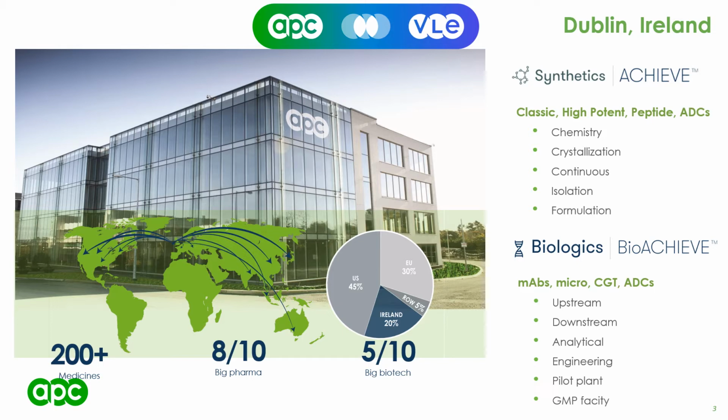APC and VLE are sister companies based in Dublin, Ireland, and APC handles the research and development aspects of both pharmaceutical and biopharmaceutical processes, while VLE is a biologics GMP facility located in the same building. APC and VLE have enabled several companies across the globe to manufacture medicines in an accelerated fashion.